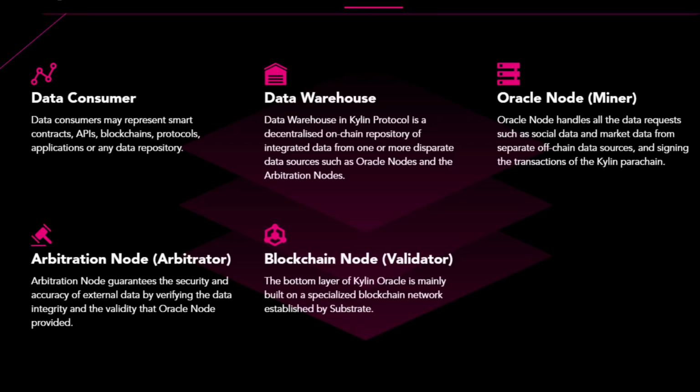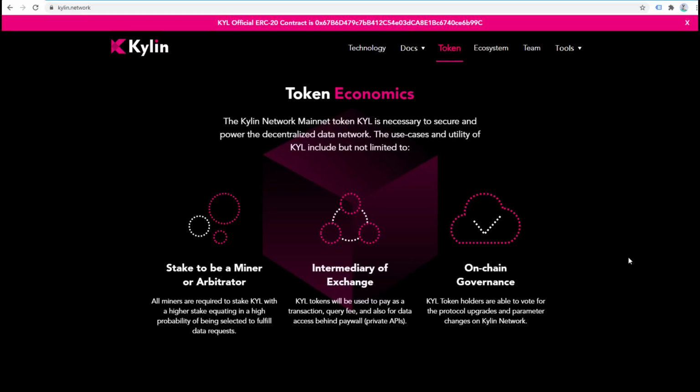And the blockchain node. These are the validators, the nodes that secure the actual Kylin blockchain, which will be built on Substrate, of course. And if they get a parachain, which I imagine they will, I will be shocked if they don't. So then, of course, their blockchain will plug into the main Polkadot relay chain. So KYL, the token they are launching this week, is necessary to secure and power the decentralized data network.